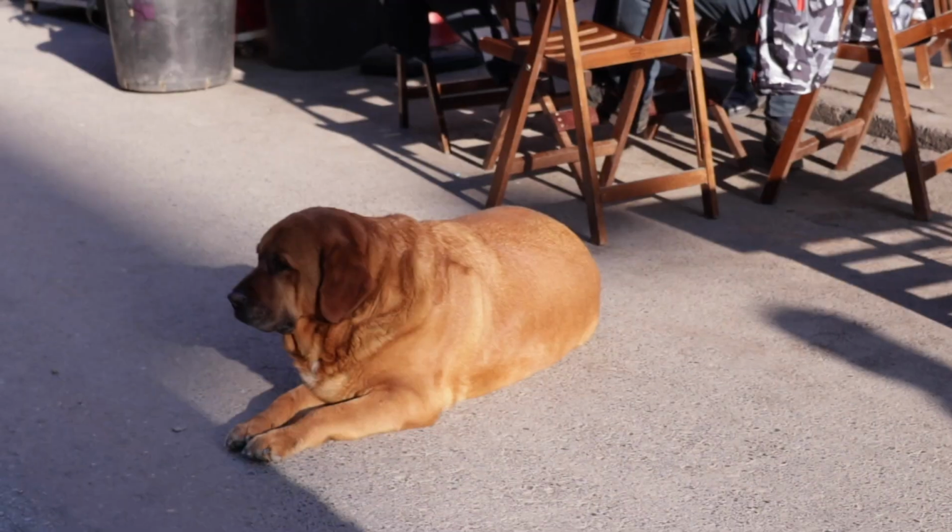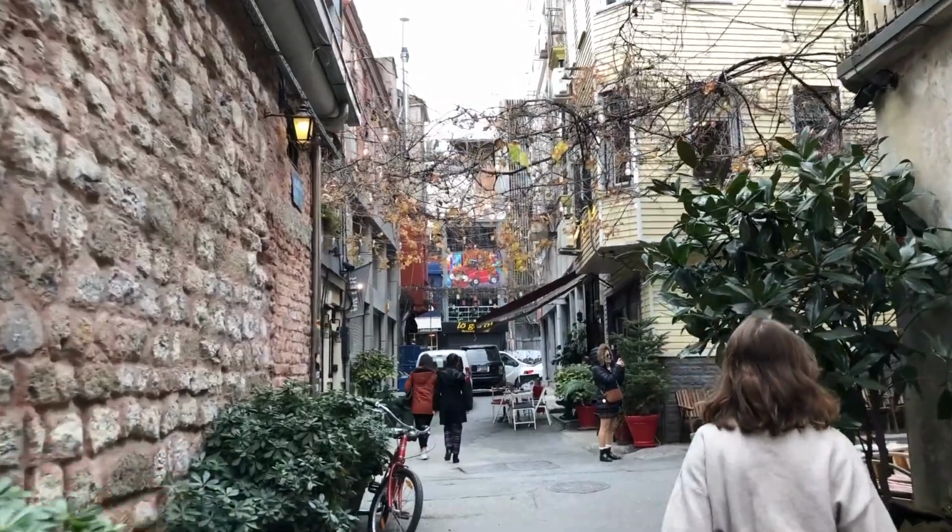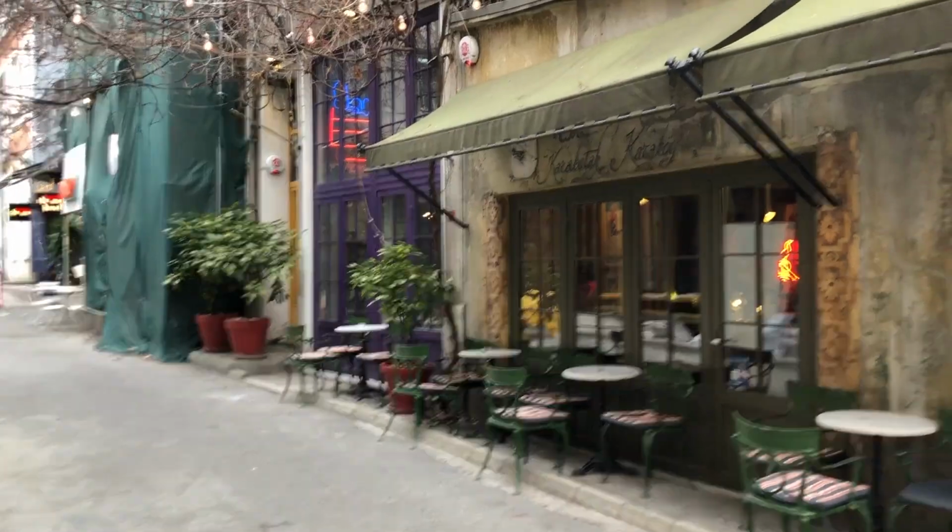So we're showing you the coolest district in Istanbul. It's like a hipster area, a district for hipsters. Yeah, hipsters. This looks very European.